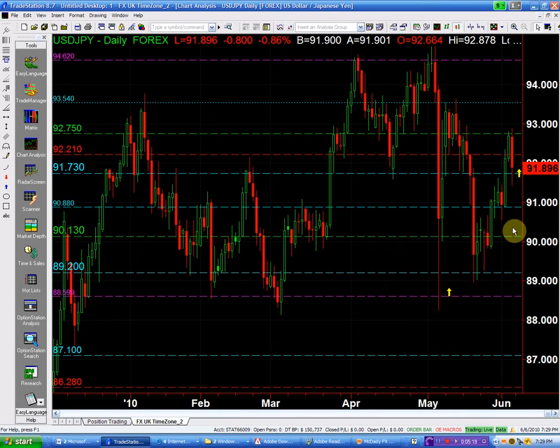This is a strong buy signal. That red candle is not a sell signal anymore, rather it is a buy signal, and we should be looking at buying it.